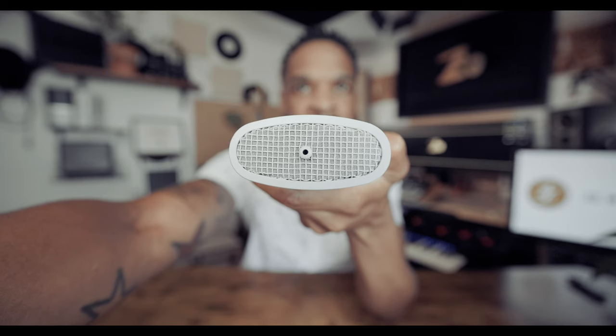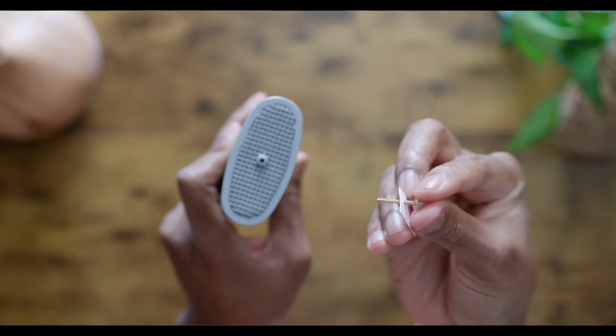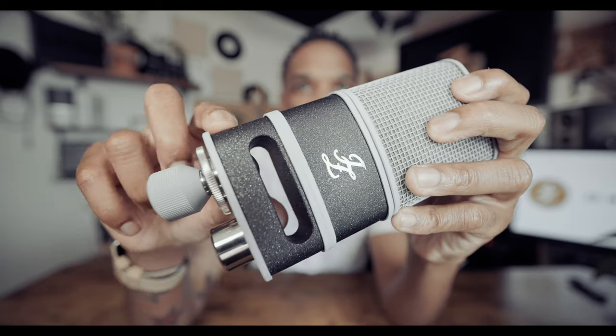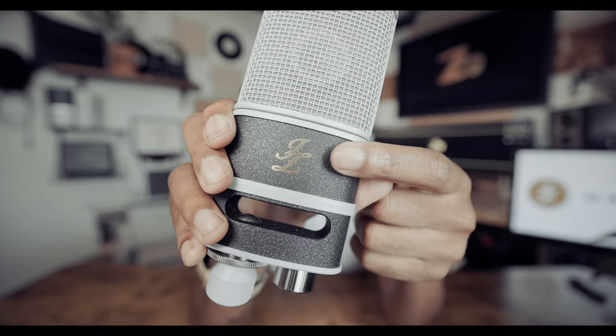So much so that they ship it with a little pin holding that capsule in place because it's so large and you don't want it shifting around in there, assumedly. Has a nice brushed stone finish. You can feel the texture on there. And you got the gold face logo on the front. Put it all together in a nice package.